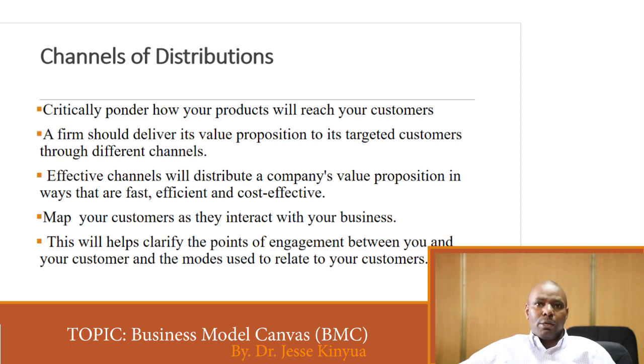You may want to think about the most ideal channel that you can use, that is cost effective, and that will deliver value to your customers. Effective channels will distribute a company's value proposition in ways that are fast, efficient, and cost effective. You need to ensure that your product can reach your customer very fast, very efficiently, and you also need to focus on costs. Are you able to manage the costs? Are you able to bring your costs down?